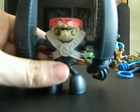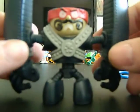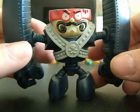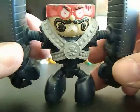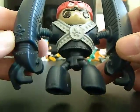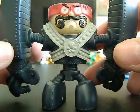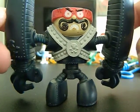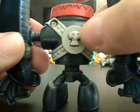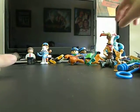This next guy I want to keep because he just looks so funny, and I'm assuming he might be a premium, but he has no dates or says McDonald's, like nothing, but I love the face on this guy, and I think he's supposed to be a projectile shooter because he's got this opening at the top, and at the back he's got the skull that you press that shoots out a projectile. So very cool. I'm going to keep him for photo stuff.